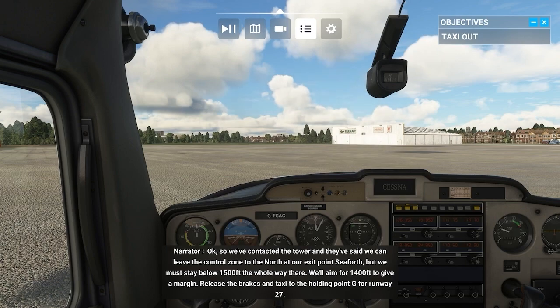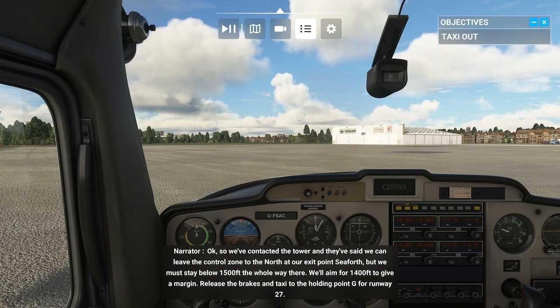Okay, so we've contacted the tower and they've said we can leave the control zone to the north at our exit point Seaforth, but we must stay below 1,500 feet the whole way there. We'll aim for 1,400 feet to give a margin. Release the brakes and taxi to the holding point Golf for runway 27.